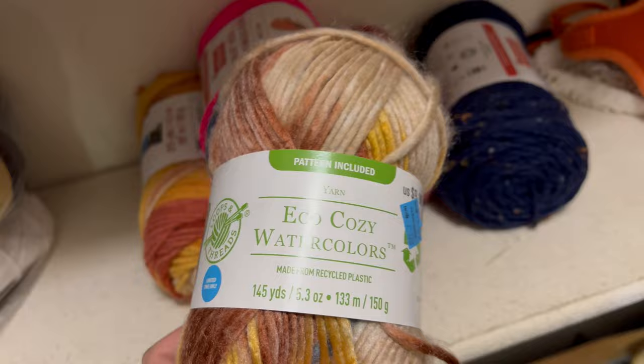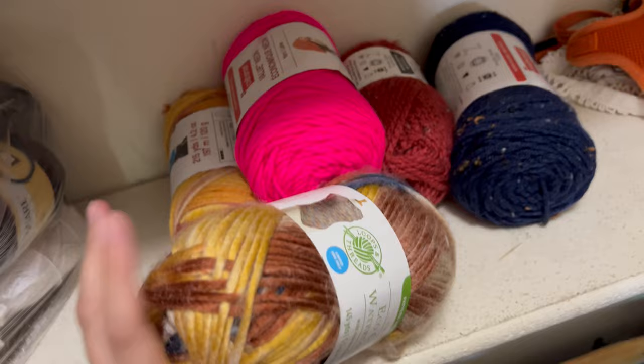And then I've seen these on YouTube, the recycled yarn. And it was on clearance, so I was like, oh, that's cool. And I like these colors. Could make a beanie. So I got it because it was $2 and they're usually 10. So I was like, damn, that's a good deal.